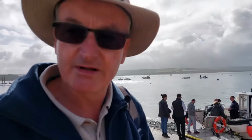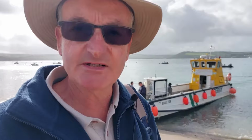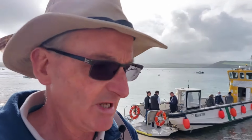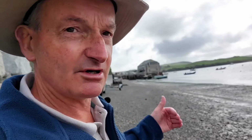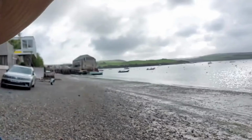Well, I'm at Rock this morning, and this is the ferry across to Padstow. Don't think we'll be taking that because we're going to have a nice lunch at Paul Ainsworth's restaurant. Well, actually, I like the look of this subject behind me. We've got the lovely building there, the boats, the tide. It's just going out, I think, but it's a nice scene.